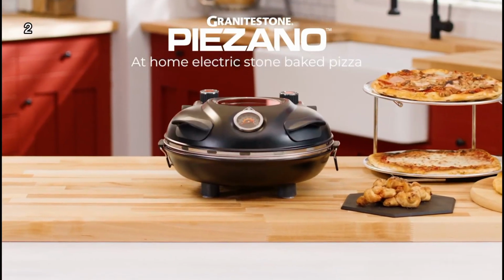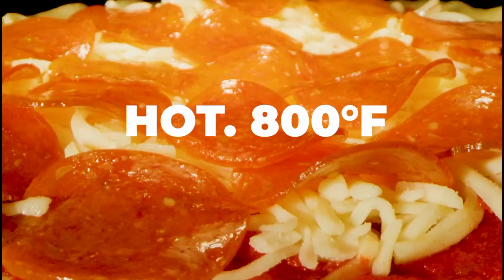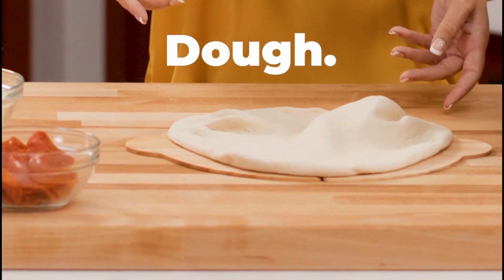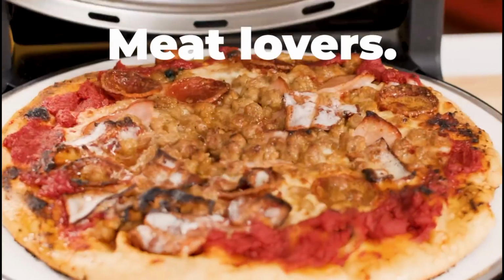2. This Piazzano Pizza Oven by Granitestone allows you to make delicious homemade pizza. It features adjustable top and bottom heat settings for precise temperature control, ensuring an even bake. A built-in thermometer display helps you monitor the cooking process for ideal baking results.